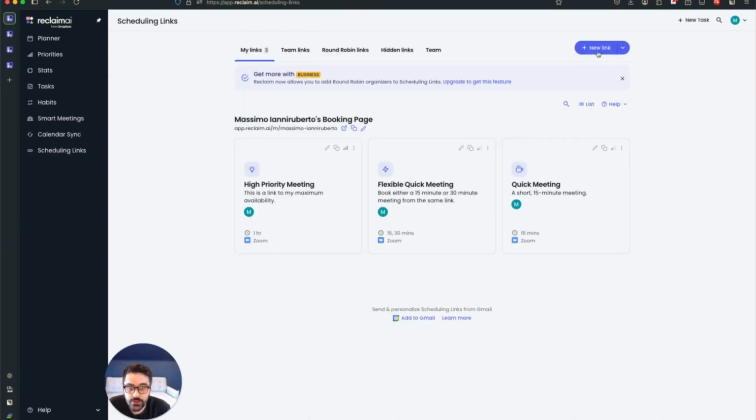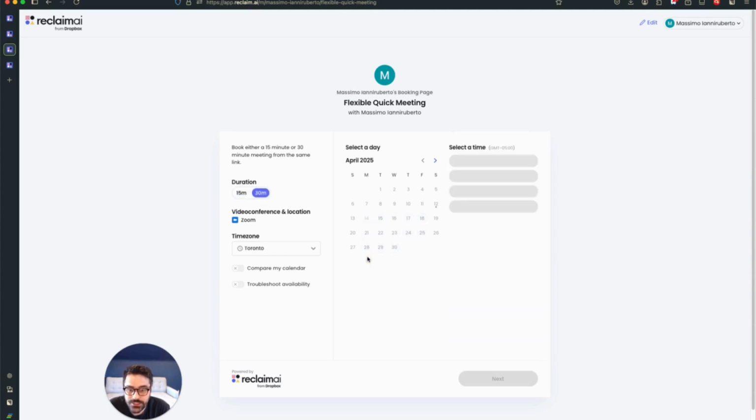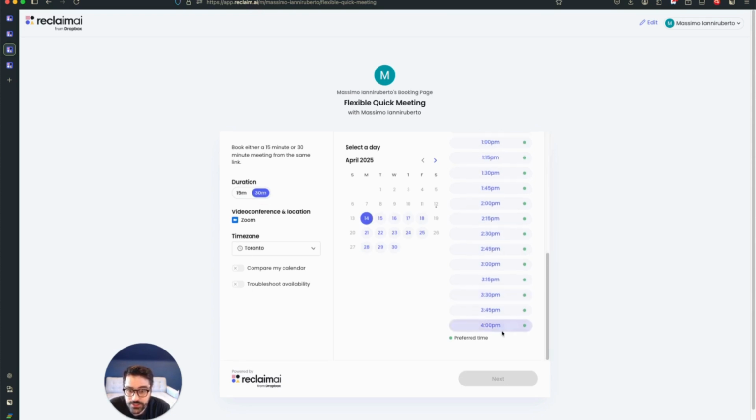Scheduling links are kind of what you think. You can have different priorities. You can create your own. And when you look at this link, if I copy it, here's an example. It'll actually slot things out for you. And you can see here that it's not preferred at 4:45 or 4:30. It's not there because I put that critical task. Now, if I said it's a 30-minute meeting, it's going to change that completely and it'll stop me at 4 because I had that critical task here.